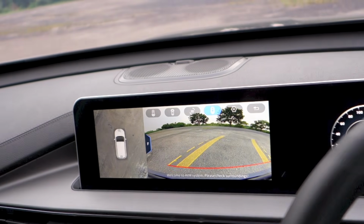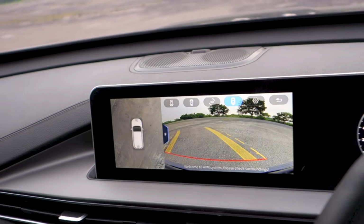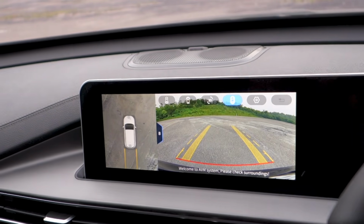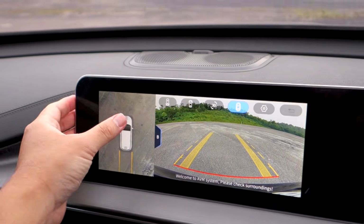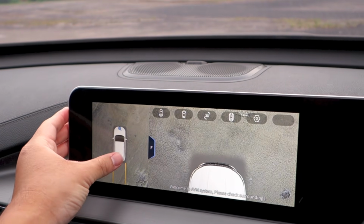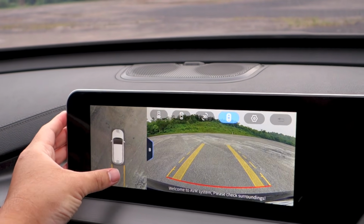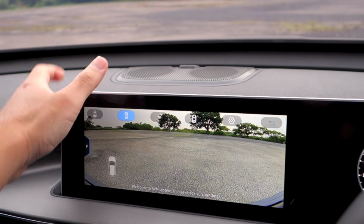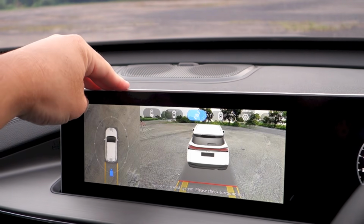Front and rear parking sensors and a 360-degree 3D camera system are another 2 standard features. When the camera system is active, the rear camera view, the rear 360-degree camera view, and the front camera view all feature active guidance signs. Within the 360-degree camera display, one can select the front and the rear top-down camera views.